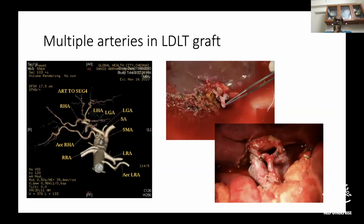recipient artery itself, or occasionally when we decide to reconstruct the second artery during the recipient operation itself, then we can use another arterial branch from the recipient to do the anastomosis. But there is no clear evidence to suggest that two artery reconstruction is superior to single artery reconstruction. There has been some literature showing that biliary complications are more when we do a single artery, especially in the left lobe.